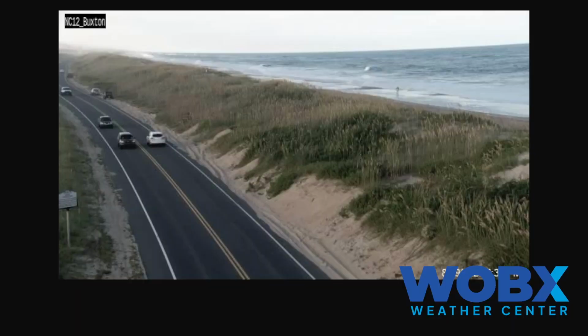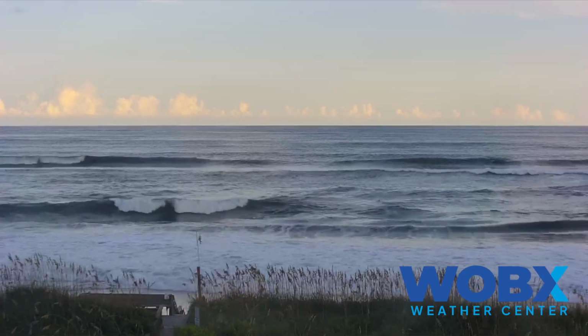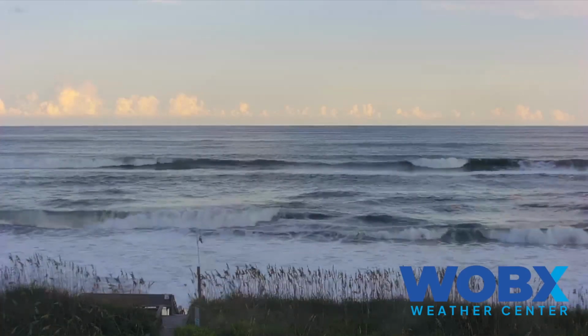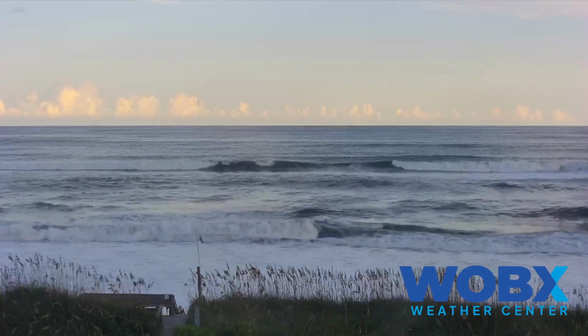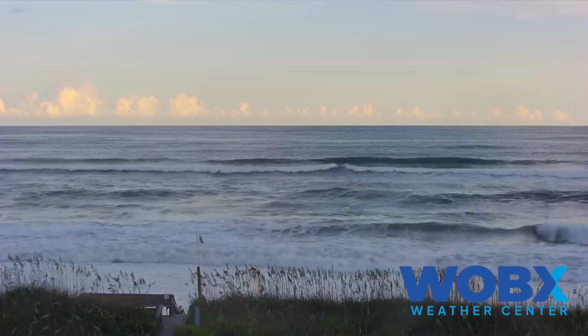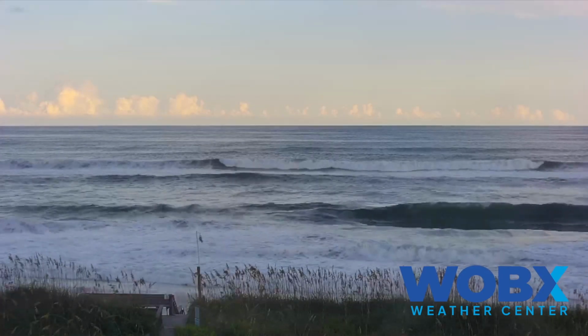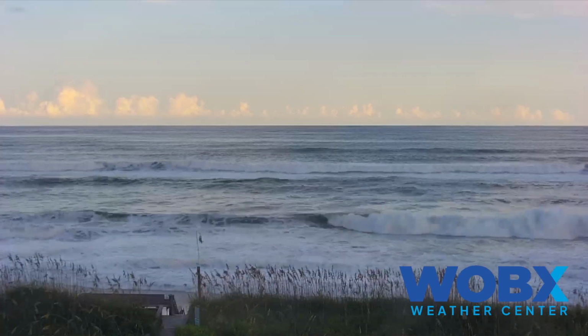This is a still shot from NCDOT looking north on Highway 12 at the motels as you come into Buxton Village. There's the Fessenden marker, the Reginald Fessenden first radio broadcast marker, and you can see the conditions there. Then we go around to Hatteras. This is from Hatteras Village, a live shot, and you can see the waves breaking way offshore from Franklin. Pretty much everything's up to the dunes. I've seen the NCDOT camera at Sandy Bay north of there. We're seeing a little bit of overwash reported between Frisco and Hatteras right now. So that is what we're looking at this evening.